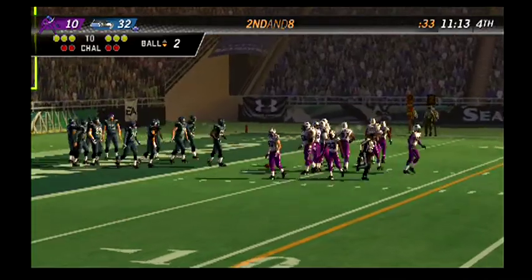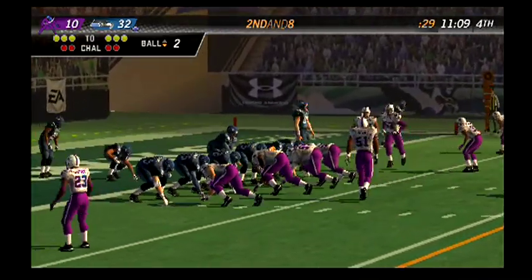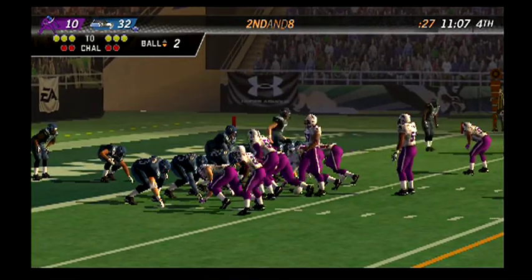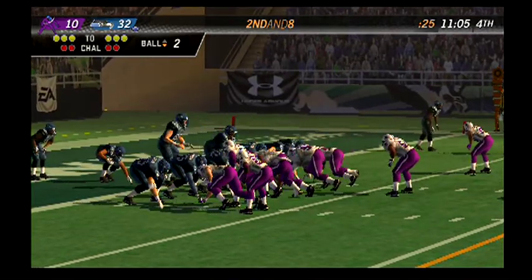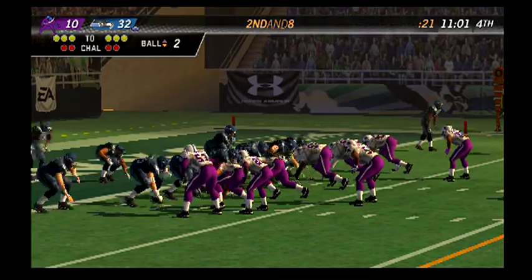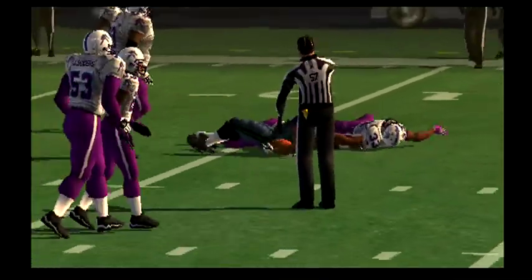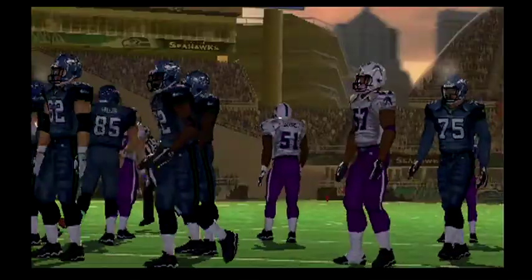Second and eight. Ball on the two-yard line. Number 85, the motion man. Watch your man. Pull that handoff. Kirby is there for the tackle at the 10-yard line.